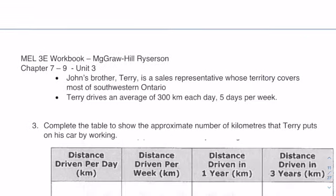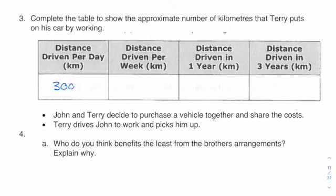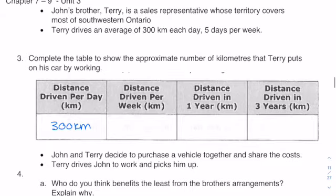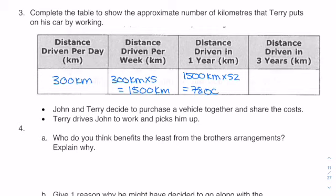All right, John's brother Terry is a sales representative whose territory covers most of southwestern Ontario. He drives an average of 300 kilometers each day, 5 days a week. So we're going to complete the table again, but this time for Terry. So every day he does 300 kilometers. And then after that, for the week, and then for the year, and then for 3 years.